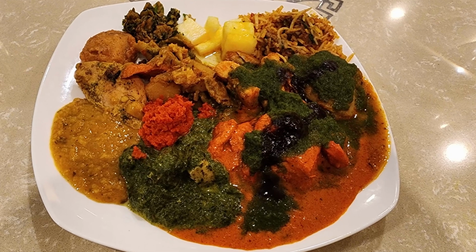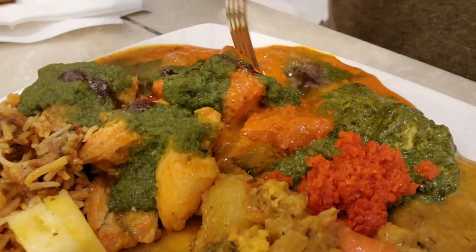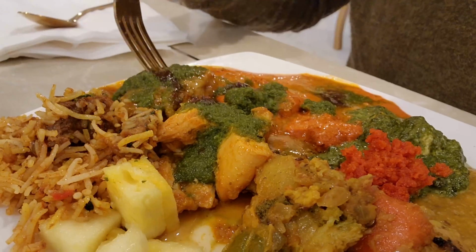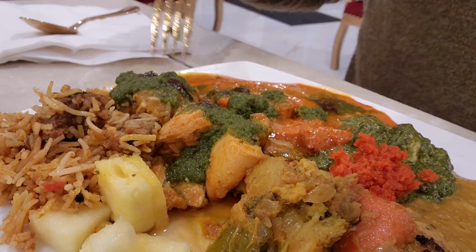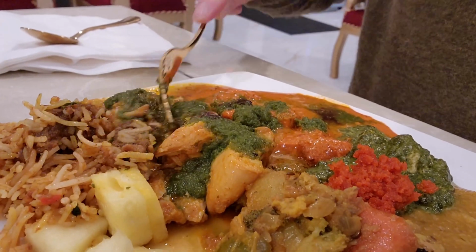This is already quite a feast. So let's dig in here. Oh, yes. Wow, look at all this wonderful stuff. So a lot of chicken and a little bit of goat were the main proteins. So let's taste this. And oh, very nice flavor. The chicken is tender, flavorful, and with all the different little sauces and other little things you can add on top of your chicken to really kick it up, it makes it all the better.